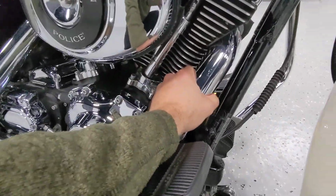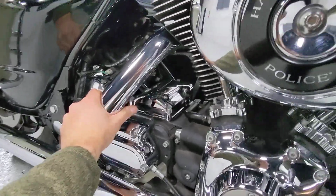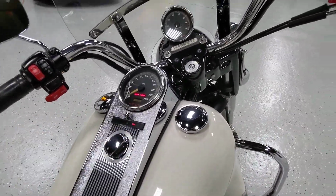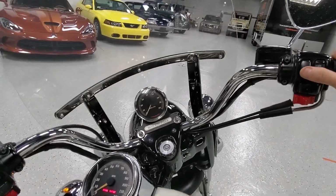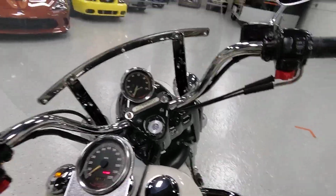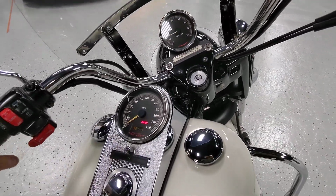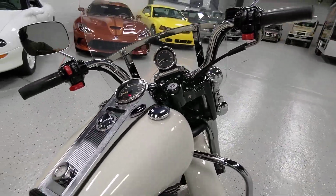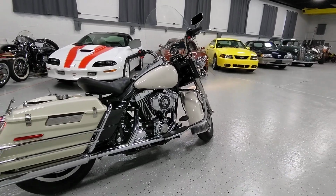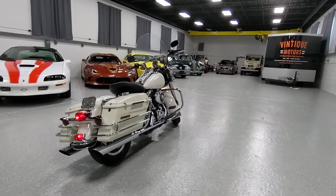Show you the pipes are nice and cool. On the police edition, you got to pull the clutch. Fires right up, sounds great. 88 cubic inch, fuel injected.